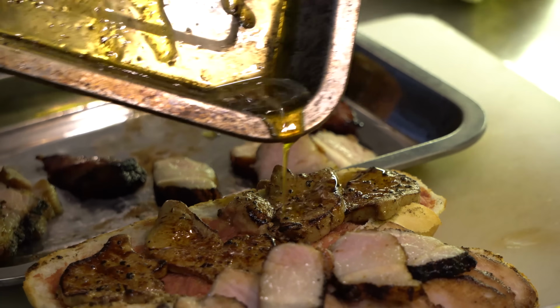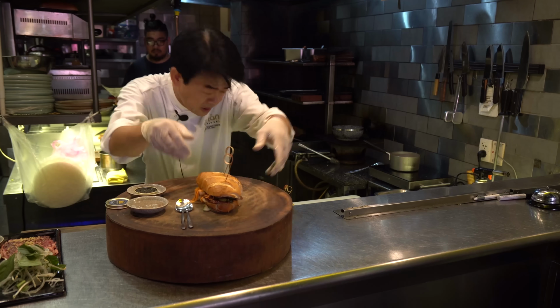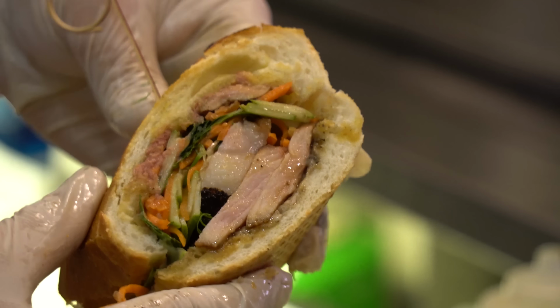This is all the fat from the foie gras we're going to put on the sandwich as well for flavor. All the different layers there, the pate, the pork, the foie gras, a bit of the pork fat and the herbs all mixed together.